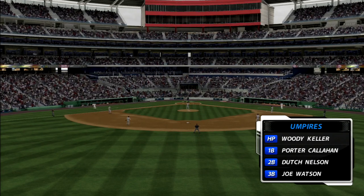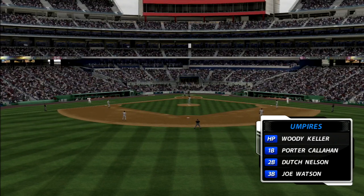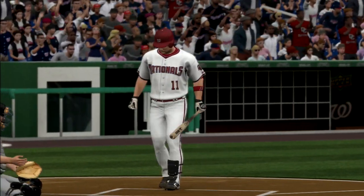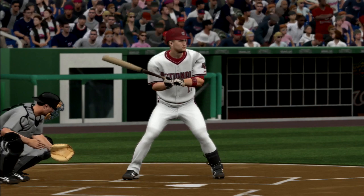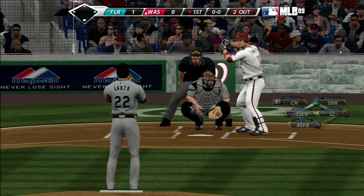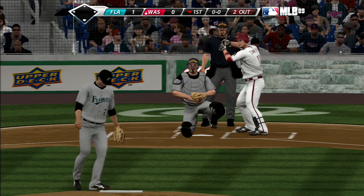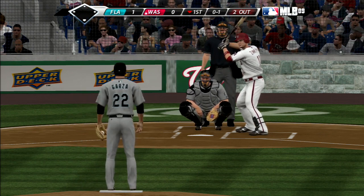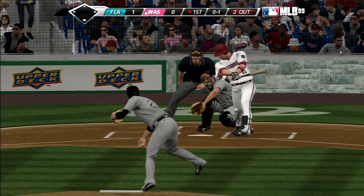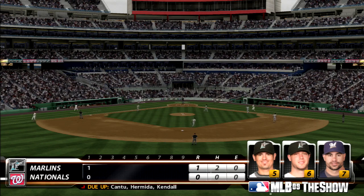Our umpires for today's ball game: Woody Keller's behind the plate, Porter Callahan over at first, Dutch Nelson, the crew chief, is at second, and the veteran Joe Watson's over at third. So 2 are gone now for Ryan Zimmerman. Watches a fastball right there for strike one. I need to be a little more aggressive up there. Now the 0-1 is swung on and bounced to the shortstop Ramirez. Throw on to Helms at first, and the side is retired.